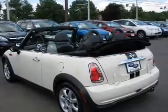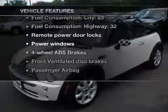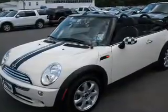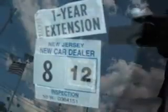Heated seats are a desirable comfort feature. There's nothing like a sunroof on a nice day. Plus, enjoy these notable features that are included in this vehicle. Air conditioning, power door locks, power windows, power steering, power mirrors, an alarm system, an AM/FM stereo with a CD player, an adjustable tilt steering wheel.